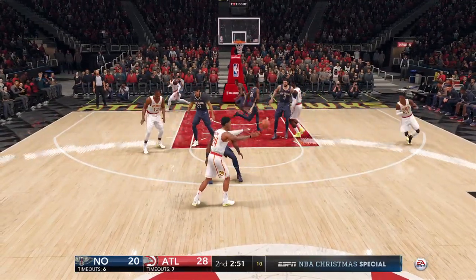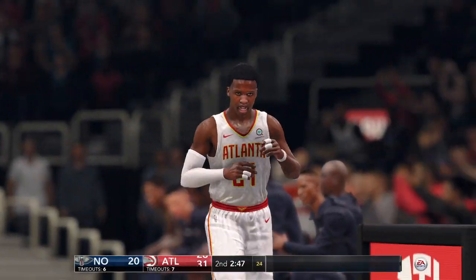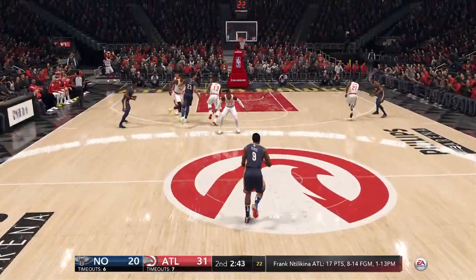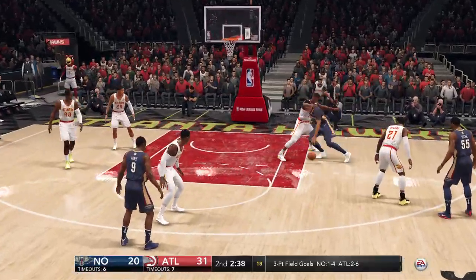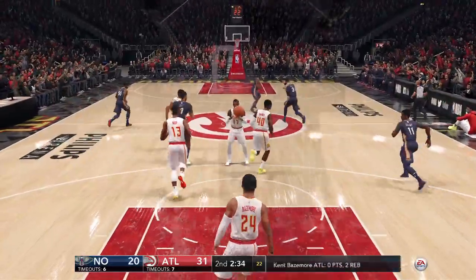Still plenty of time. 12 seconds on the shot clock. Ntilikina knocks down the jumper. What a beautiful stroke. Right down the heart of the basket. Big time three. To Davis. Goes to the goal. Davis can't get that one to go either.